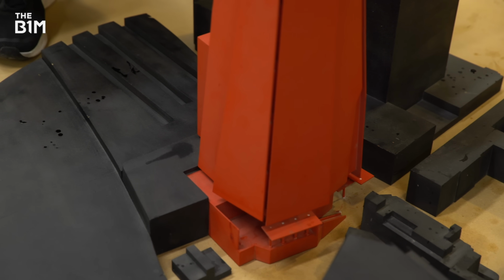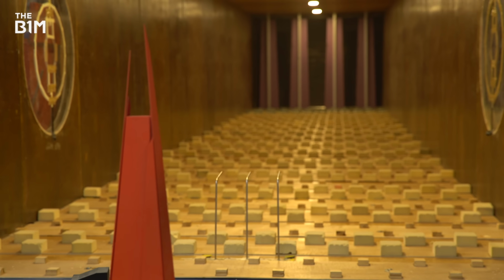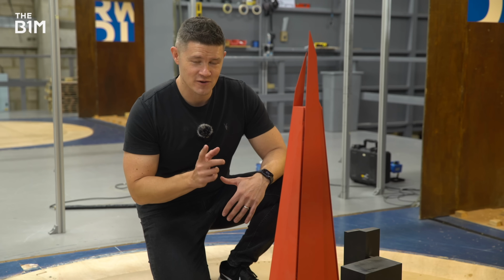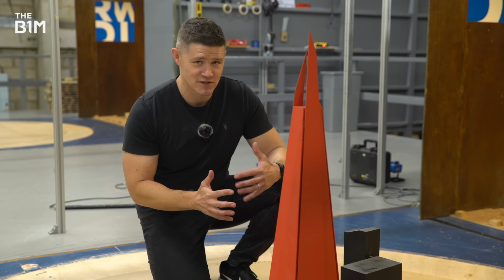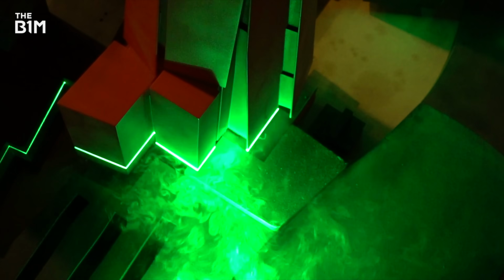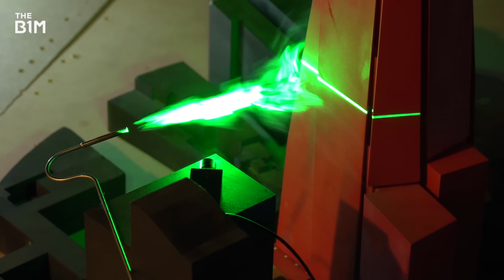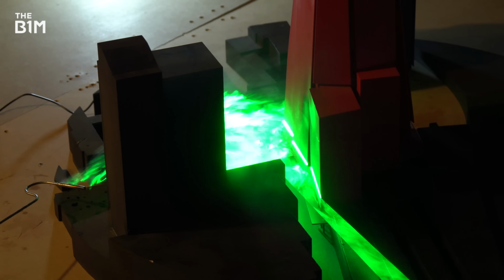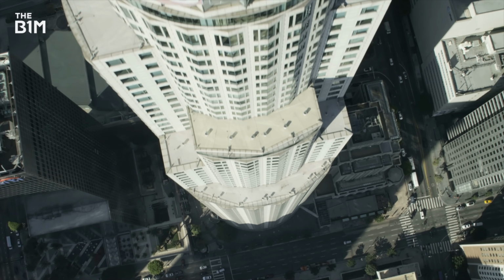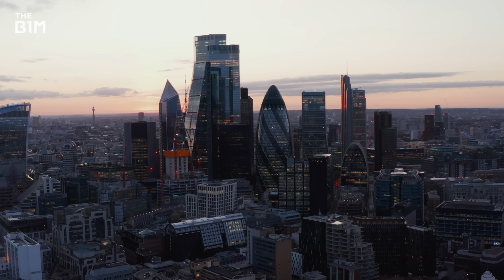Using these tunnels and models, architects, developers, and other companies can really understand and even visualize how the wind will affect their building. What's also really cool to show you is the smoke and laser test, which I want to dub the rave test because it looks really, really cool. As the rave test clearly shows, it's not just about what wind does to a single building. You've got to look at the bigger picture as well, because planners also have to think about what would happen to the surrounding environment when a new structure is added in.